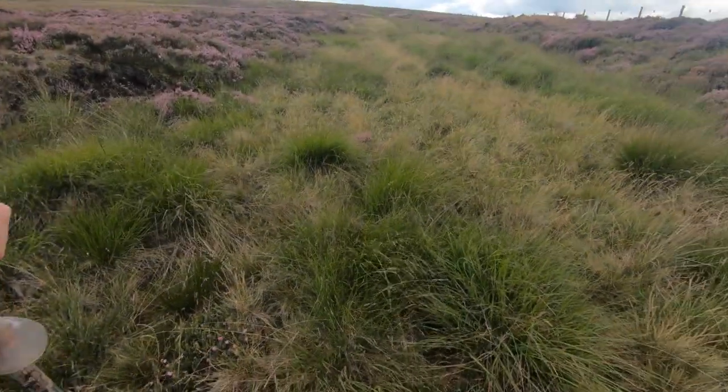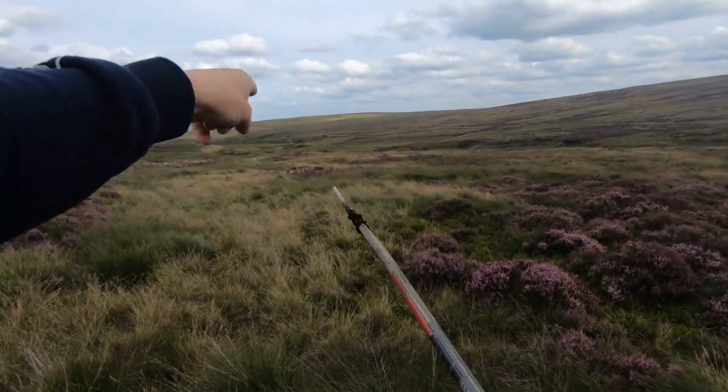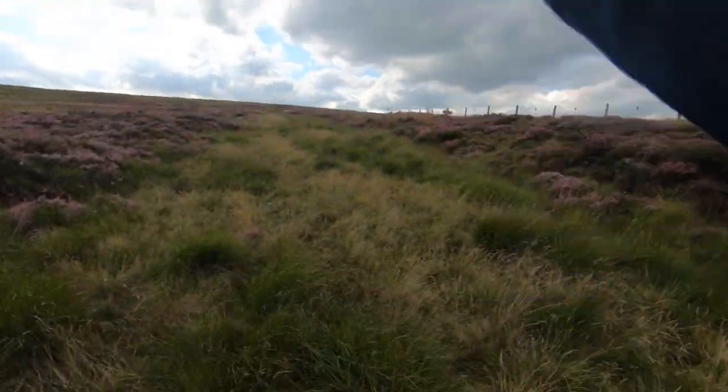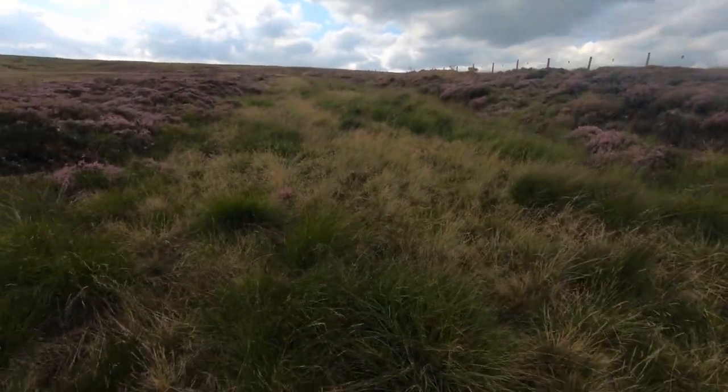It says to the west of the dam. And the dam's there. That's north, east, south, west. This is the west of the dam.